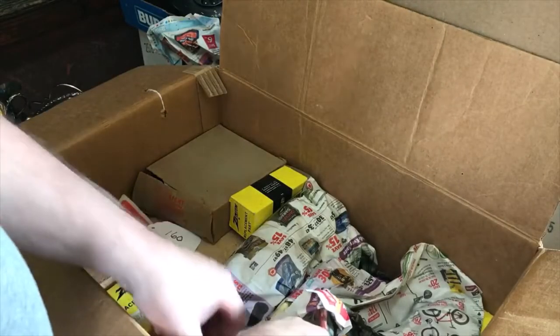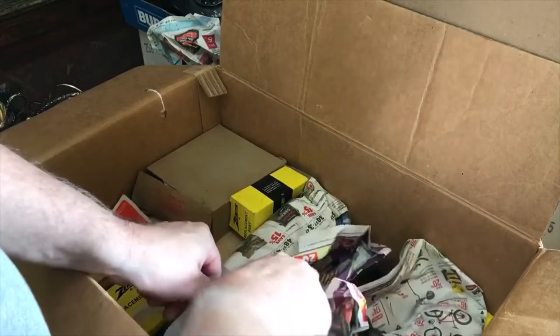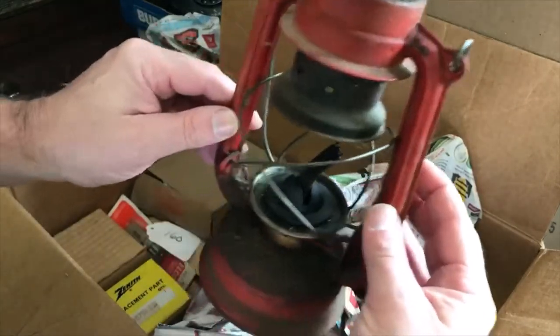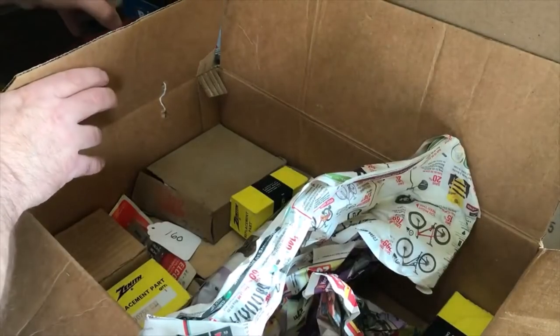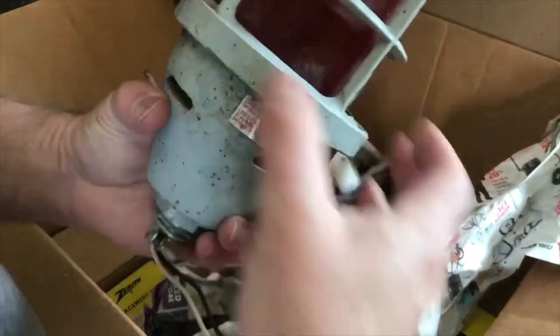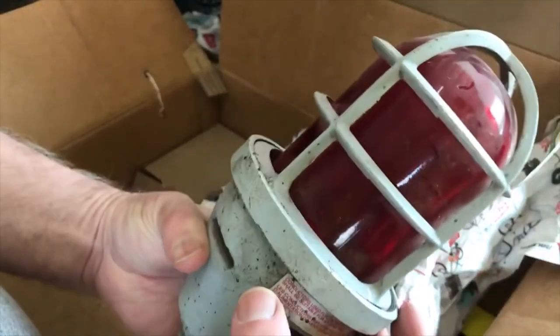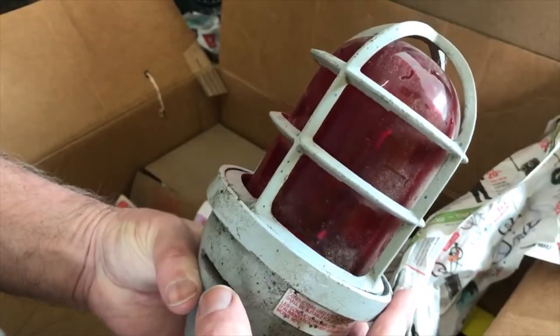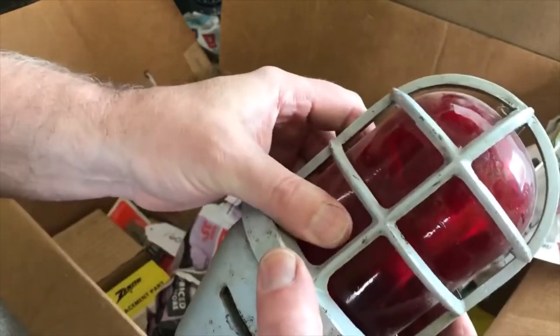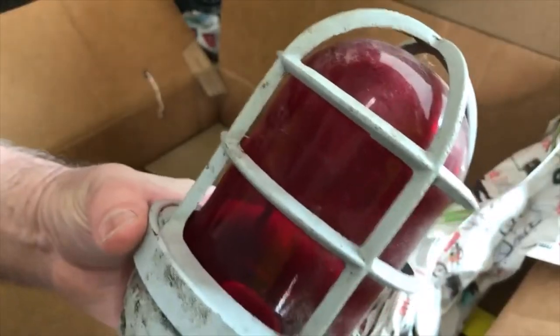And looks like we got radio parts and such. But first we got a barn lamp. Kind of dusty, but it'll sell hopefully. And we've got an explosion proof red lamp, kind of an industrial lamp. So that's kind of cool. Emergency red. So yeah, should be able to sell that.